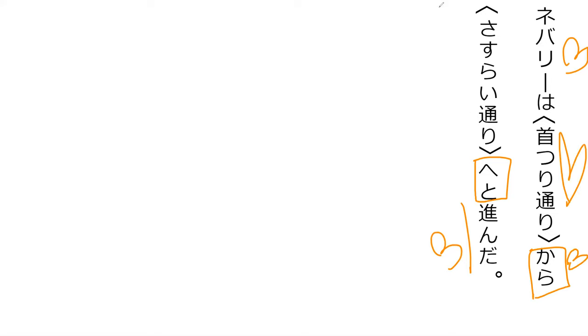So Neburi continues from Kubitsuri street to the Sasurai street. Perfect. Nice. And do you know how to read this word? Usugurai. This is like dim, but more in a gloomy kind of way. It's lightly dim. Usugurai.